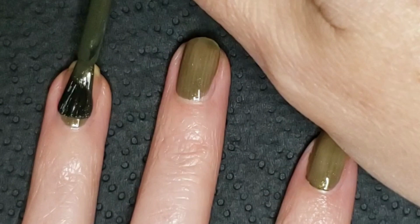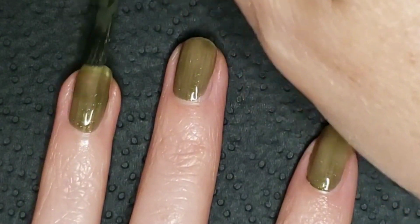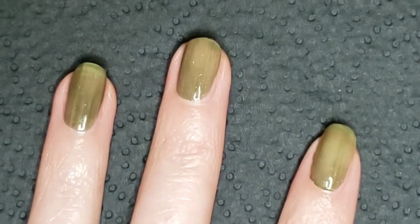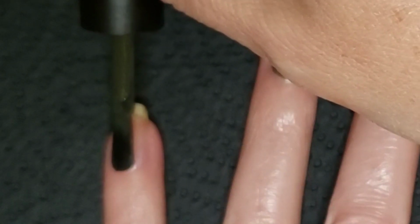So this does look a little bit thinner or more sheer than the first two colors that I tried, which surprises me a little bit because it's a darker color, but we'll just see how it builds up.